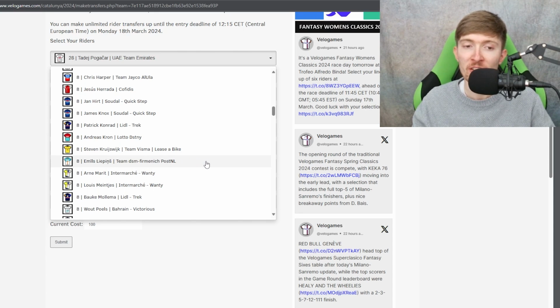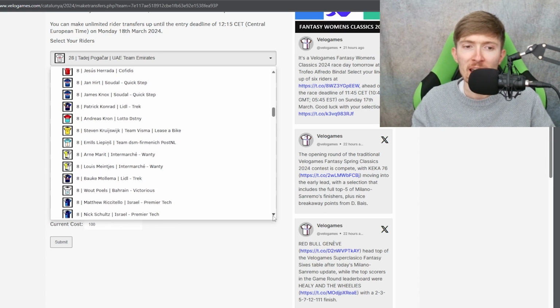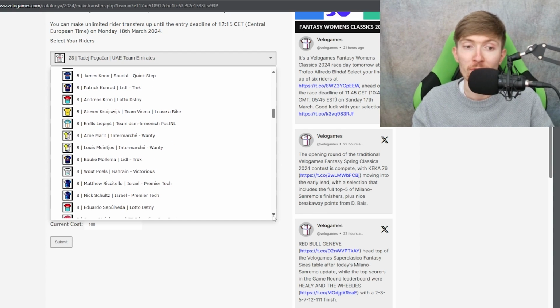Liepins is the sprinter for DSM, they say. Not Bittner, but I'll wait and see. Arne Mallet is going to be the sprinter for Intermarché if he can make it over the climbs. That's an important thing to remember.